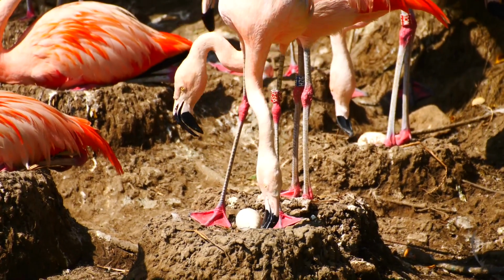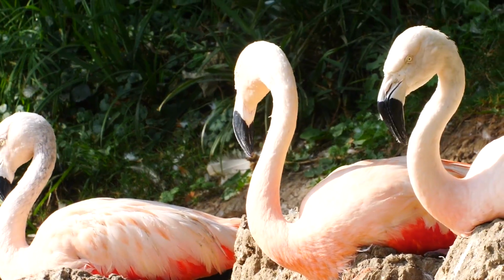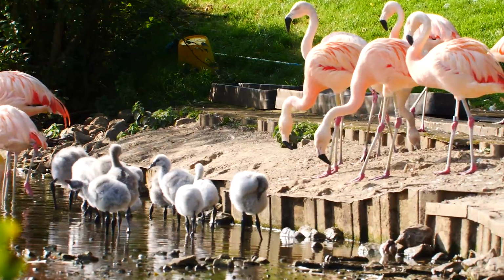And this year, the nice weather came and we thought they're not going to do it, they don't look interested, and then suddenly they just all went crazy, and nearly all the females that are of the right age have all laid an egg this year. 21 chicks, that's amazing. It's incredible. It's by far the most we've ever had. So yeah, we are pretty chuffed.